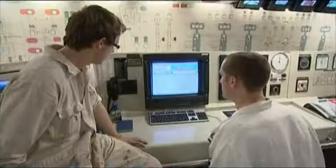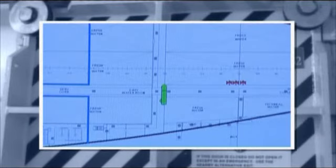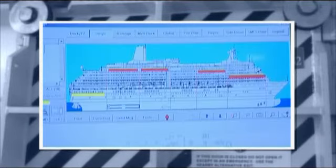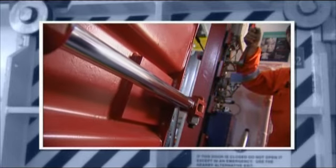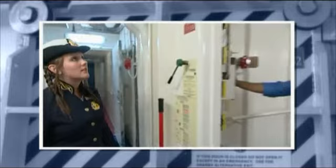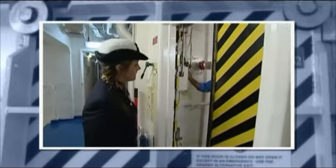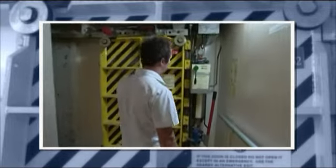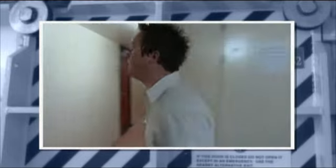Be familiar with the location of the different powered watertight doors aboard your ship. Understand the hazards of their operation. Always stand well clear of moving doors. Under no circumstances ever attempt to pass through a door when it's moving. And never operate a powered watertight door unless you are trained and authorised to do so.